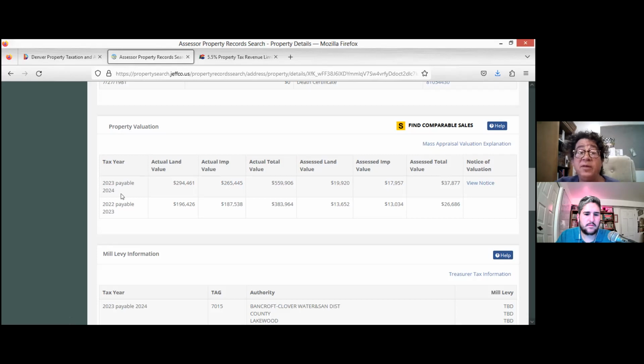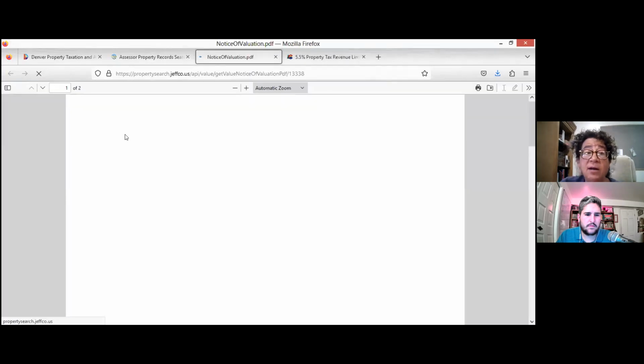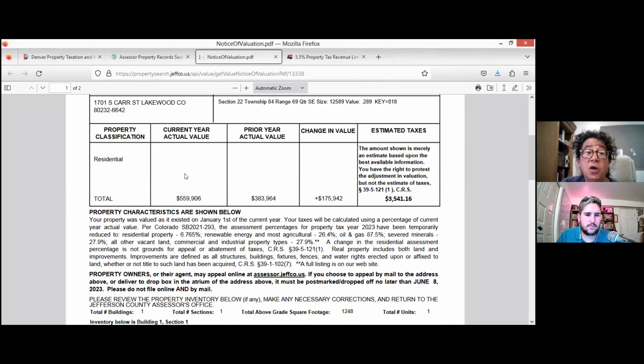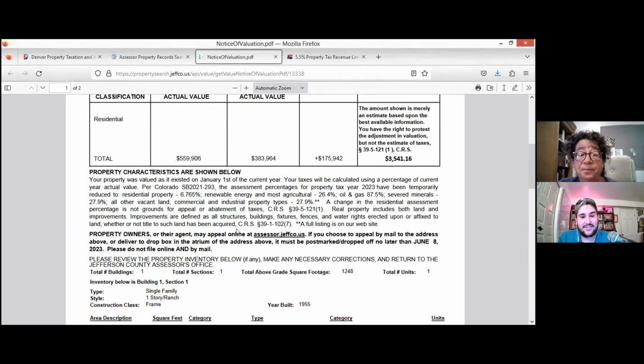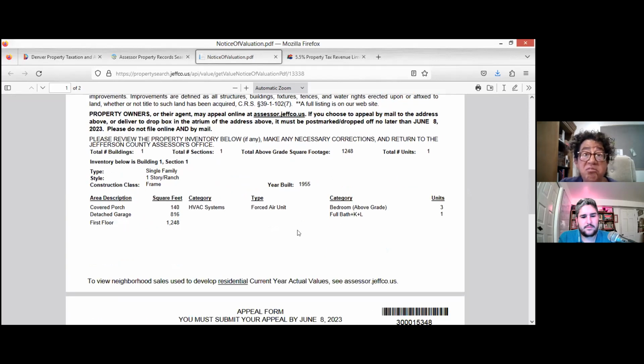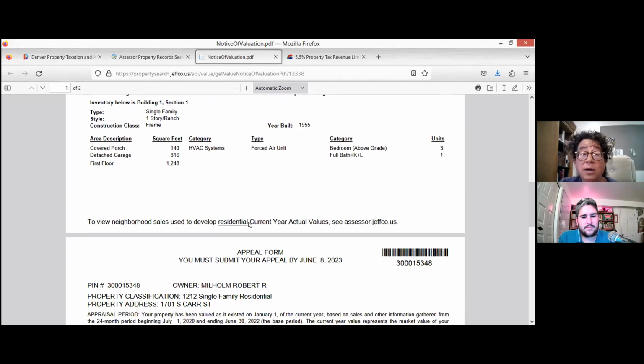We found the property. We see even the prior year. But right here over on the right is where we can view the notice that was just sent out to this specific property owner. By doing that, it's going to pop up a screen and give the current year's actual value the assessor believes to be correct, and the prior year, and the change in value. We can see here on this property a $175,000 increase. That's pretty substantial. It gives a description of the property, the heating system, the square footage, all of these different things.